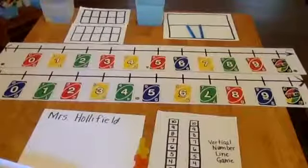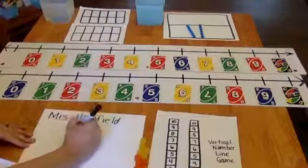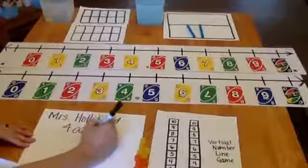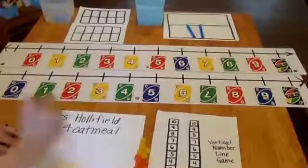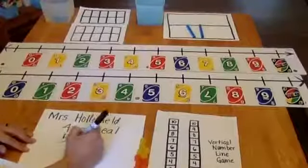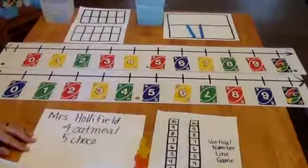so Miss Hollifield has 4 oatmeal cookies. So I'm just going to write 4 oatmeal. Can you see? Good. She makes 5 chocolate chip. Woo-wee. Miss Street, can I spell chocolate? I can today.